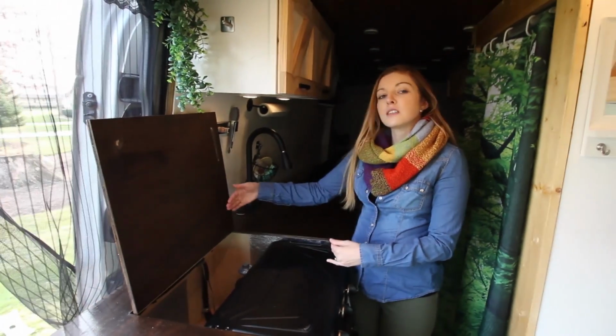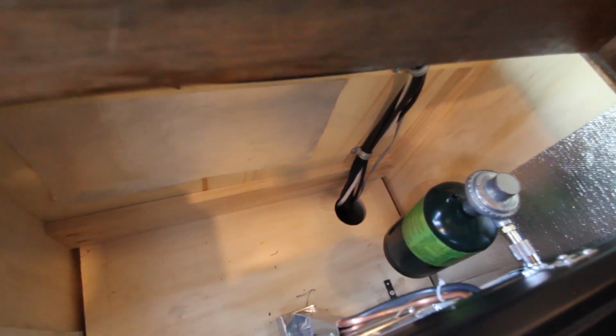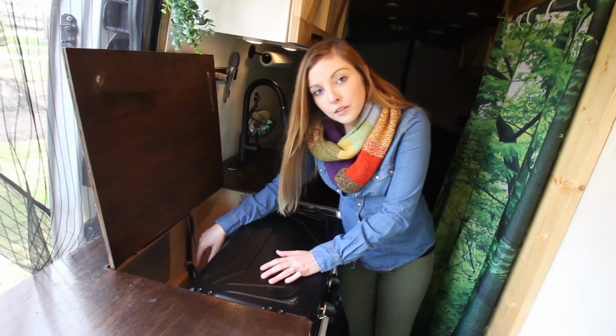So our kitchen is a little bit deeper than the actual stove oven combo, so we have a lot of space back here. We store extra tanks back here if we need to. We can also put dog food back here. Other miscellaneous things that we don't have a place for can all be stored back here.